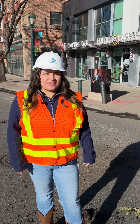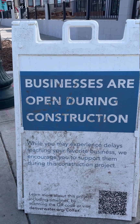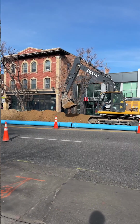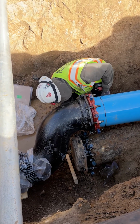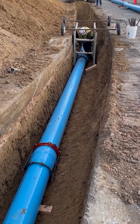We want to remind everyone that businesses along East Colfax are open during construction. We understand that this is an inconvenience, but we do our best to move quickly and are typically in front of a business for a few days before we are on our way onto the next block. The goal of this project is to make sure there is reliable water in this area for years to come. We thank you for your continued patience.